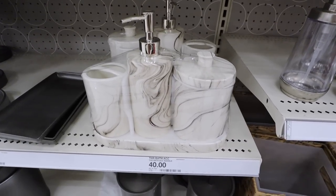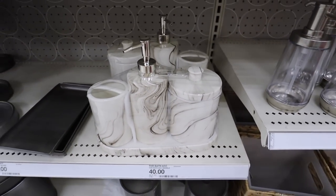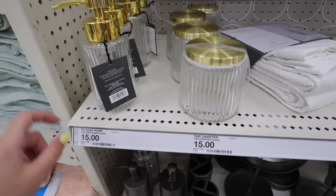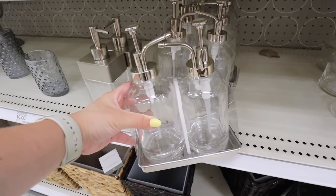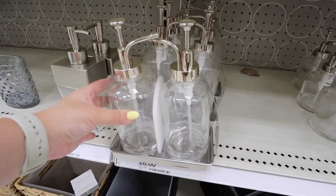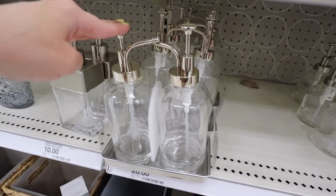It potentially could be down below, but this is really pretty. I love the marbled look of it, and I feel like that's a pretty decent deal for four pieces. If you buy items separately here, typically they're $15 a piece, so buying them as a set, you save about 20%. I have seen these soap pumps before. These are really nice, but you know what these would be really cool as? If you use them for coffee syrups on a coffee bar, you 100% could use these for that, and they have this really nice pump.